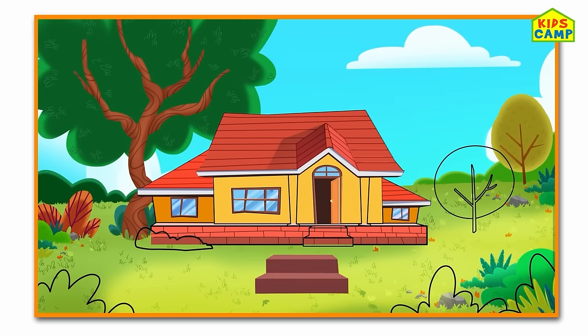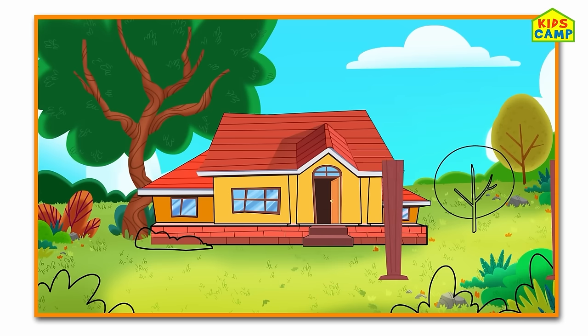Next, we need steps! Perfect! And now, let's add the pillars! Going good! This is such a beautiful house! But what else is missing? Let's add color to my garden!